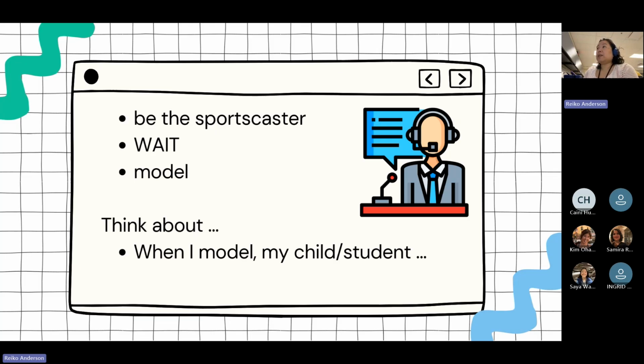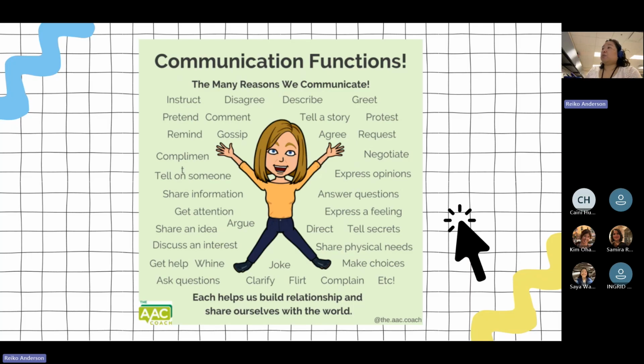And it might be like a now thing, right? At first, it might confuse them, right? If they're used to being directed quite a bit. So, what does it change now? But what does it change across several days as well? Again, we were talking about different communicative functions, right? And how, if we want to do all of these different things, we need to be modeling all these different things. So, commenting, complimenting, sharing information, sharing an idea, discussing an interest. All of these are really, really important. So think about those things more so than requesting this week, right?